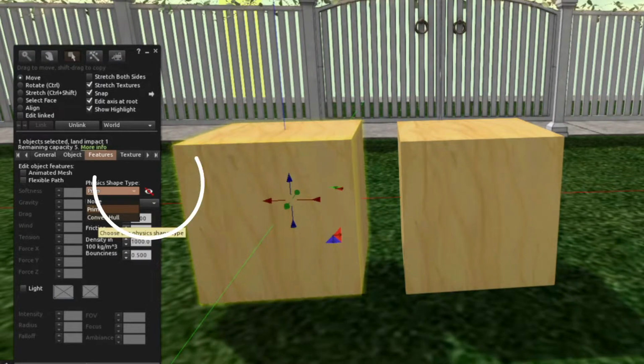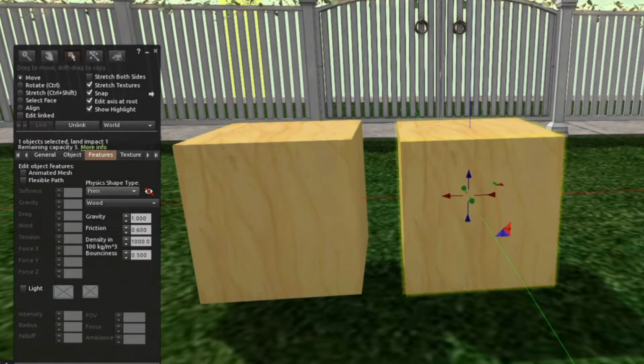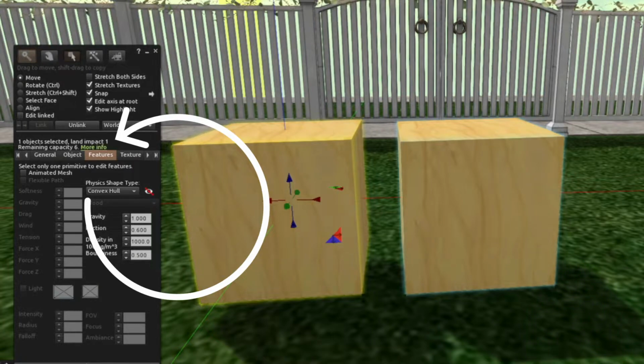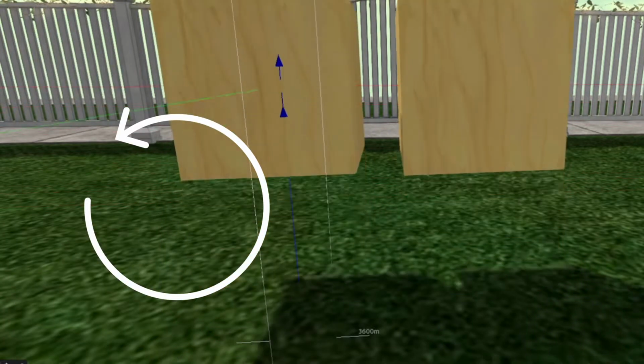Pay attention to this area right here on the editing tool, okay? That's going to change. What we're going to do is we're going to select each prim together. One prim, it's going to change to two. But when we link the two, when we select our prim and then our convex hull and link it, watch what it does. Boom. One prim. I know y'all saw that.